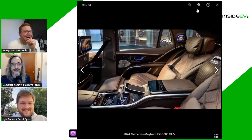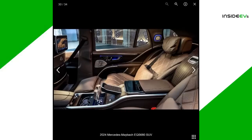I mean, look at this. It's a four-seater. This car is basically a four-seater, because that middle seat in the back is not going anywhere. It's just plush comfort. Oh, yes. So we have to review this one thoroughly.